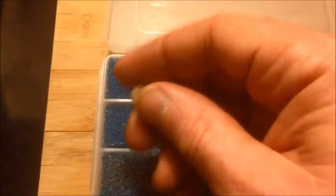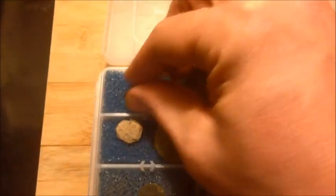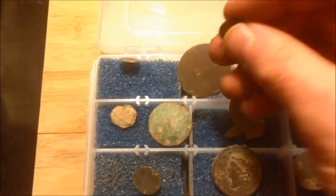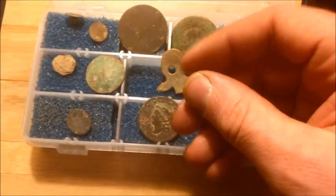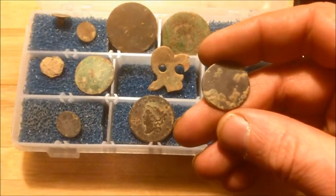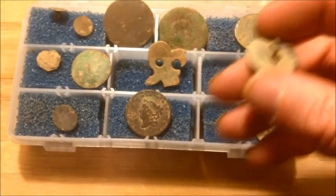Here is like a pewter button, falling apart, but still has the shank on the back. Another tom back style button, shank intact. Standard flat button. This one actually says, oh, that one doesn't say anything on it. I think this one actually does. It's the one that said best quality on it. Here's another tom back button, shank intact. Impressed with that.